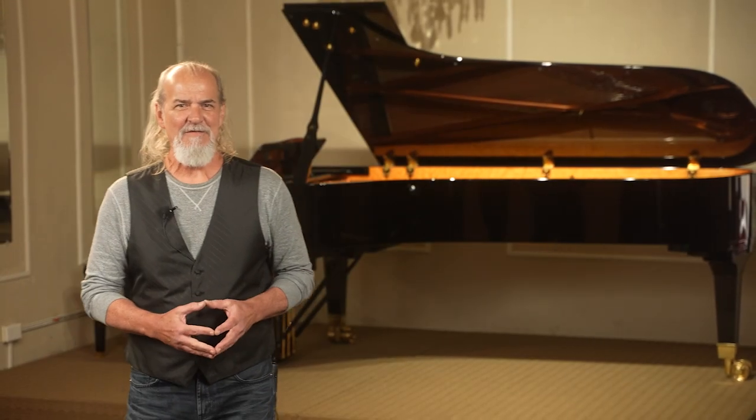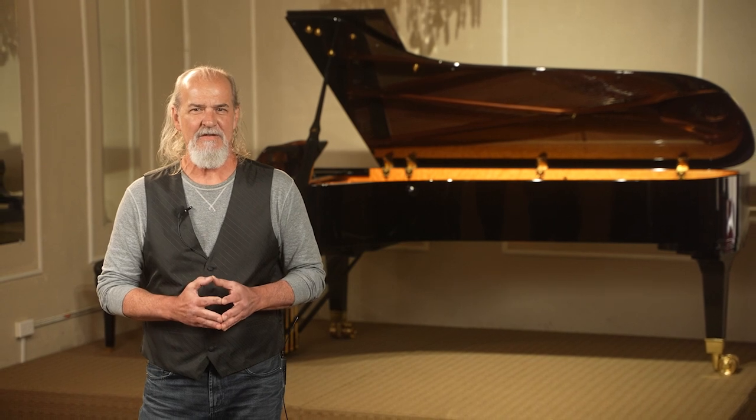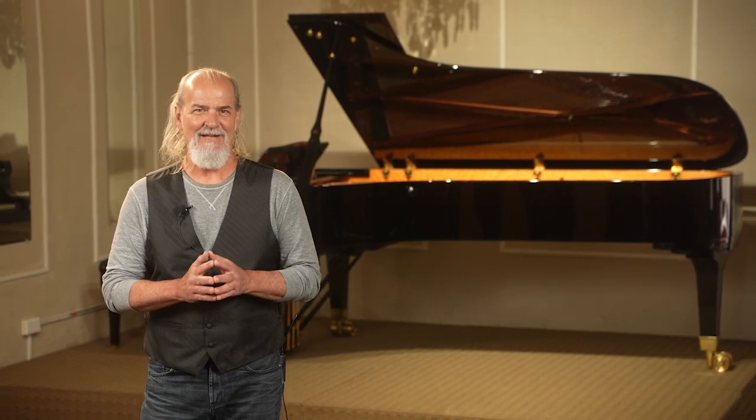Today I'm presenting the 9-foot concert grand piano, the Shigeru Kawai model SK-EX. Stick around, it's going to be real interesting and a lot of fun.